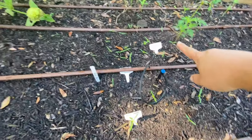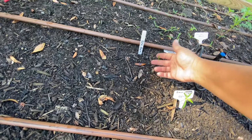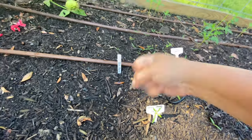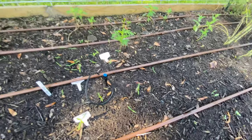Because that's supposed to be garden beans. Oh, and I don't even think that's a lettuce. I think that's just the spinach went bananas. I just went ba-doom, like Johnny Appleseed. Okay, so that's that there.